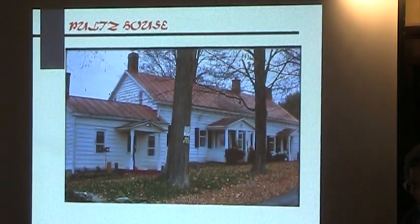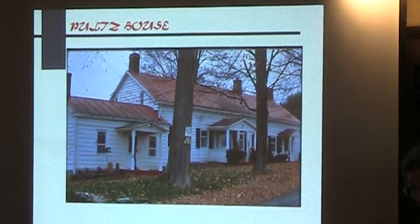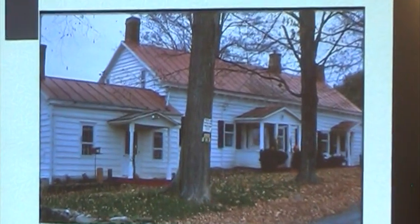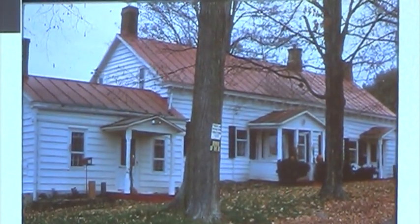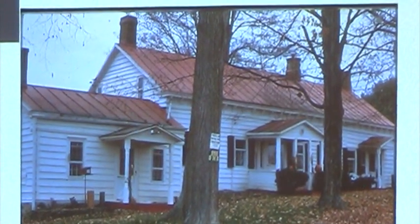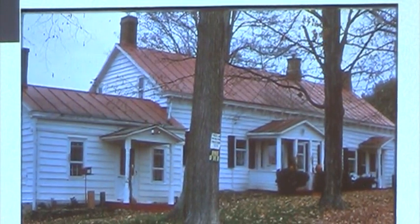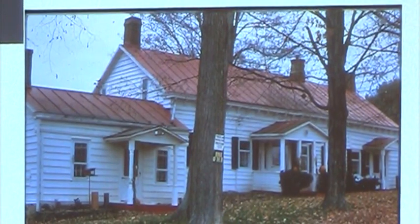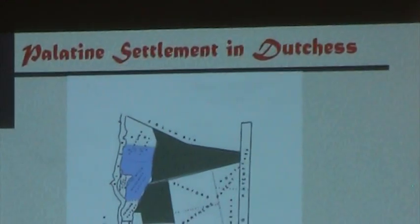And near the church is this Pultz house, which is a frame house, not a stone house, but has a very large foundation underneath. And mostly we're finding that most of the houses were built with a very large basement area that was habitable. So that in the winter you spent your time downstairs in that area. And building to the side of the hill was very popular.